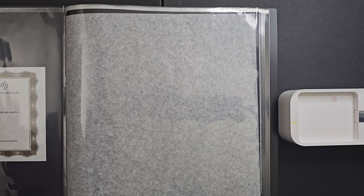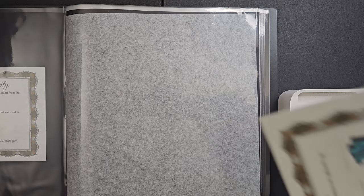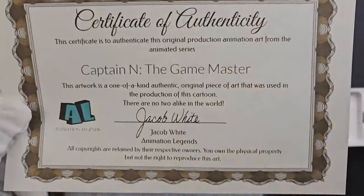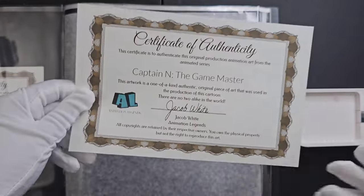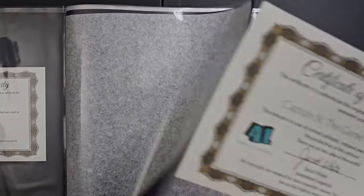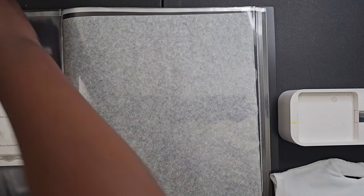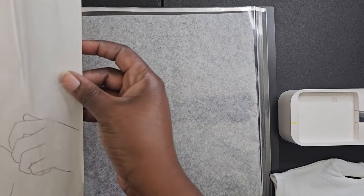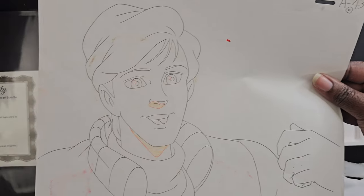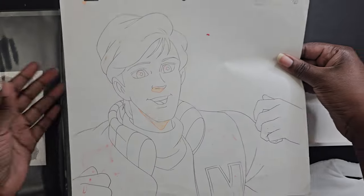This is what I have been waiting for, people. What I have here, like I said, Captain N: The Game Master. This show has been my childhood. Next to Transformers, this was definitely my childhood. Actually, this one I could probably wear without gloves because, once again, it's just a piece of paper, but I'm just going to be very careful with it because someone drew this. So, like I said, actual freaking art of Kevin Keen from Captain N.